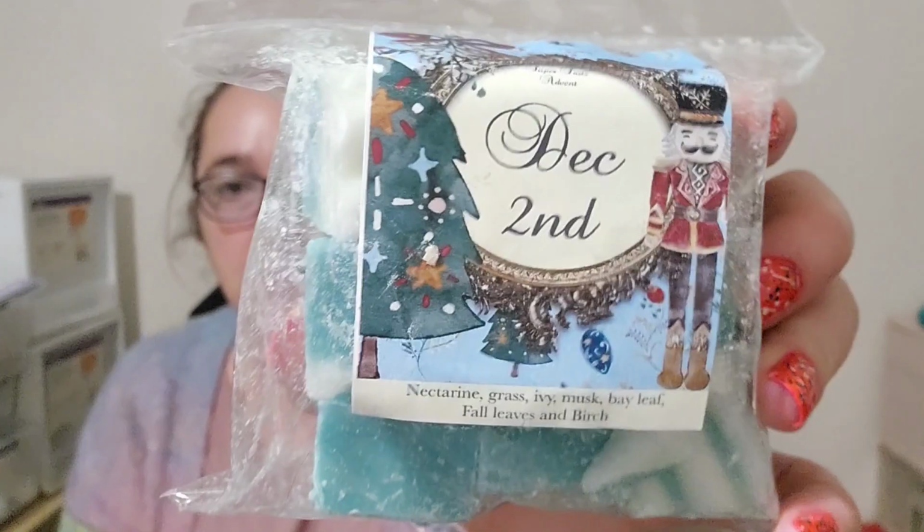I also did December 2nd. I'm not melting them through in order. They were just the two that I felt like melting this week. Nectarine grass, ivy, musk, bay leaf, fall leaves, and birch. I think I went for this one because I also melted that shepherd scent, because that has also like fruit, and yeah, anyway.